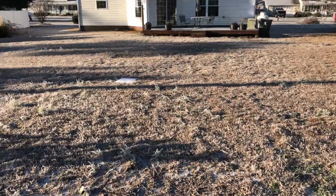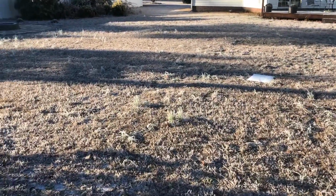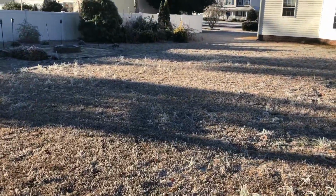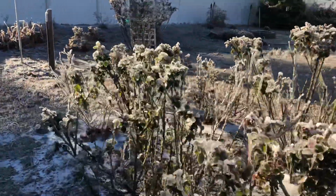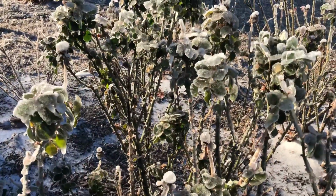I think it looks pretty in the grass. You can see the wild onion and garlic popping up through the centipede lawn, but it still looks pretty. Nice frosty morning, and we'll get rid of this snow and ice here. Highs today in the 40s, so we'll get back to normal. But like I said, I won't know the effect of the cold until springtime.